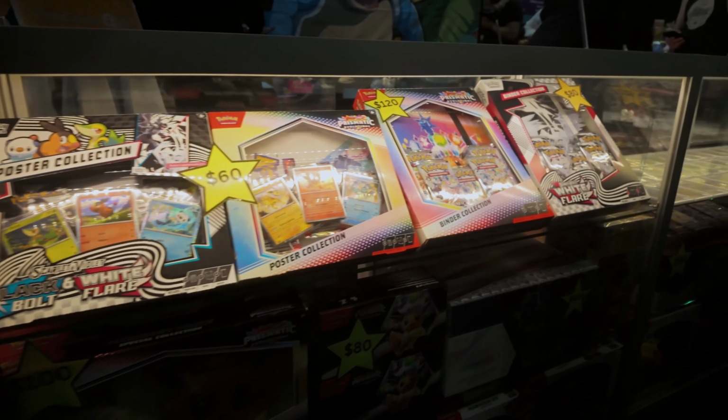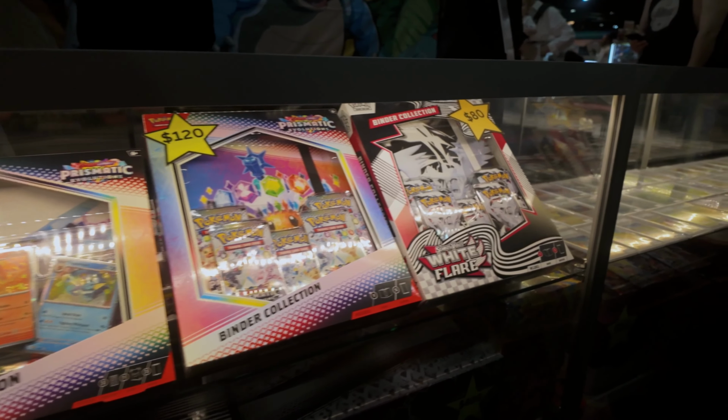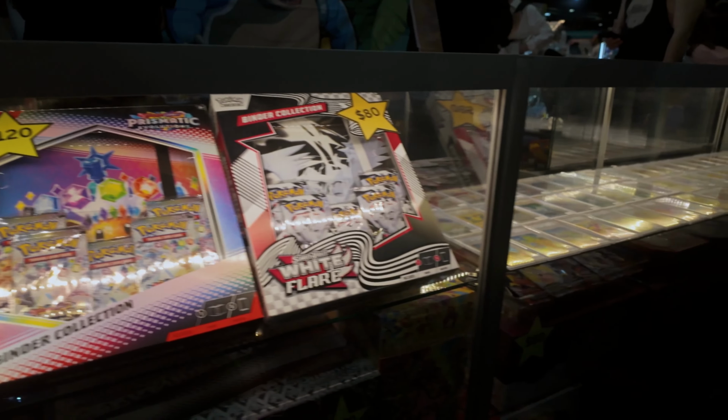They've also got the prismatic poster collections, a lot of the binder collections from Black and White, a couple of slabs here too, which is always fun to see. Nothing that really caught my eye this time, but cool to have a look. Some Japanese singles you can flick through if you're chasing something specific. And down here on the bottom shelf, One Piece boosters for all the anime fans.